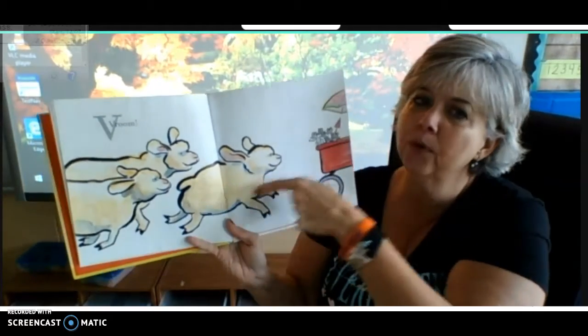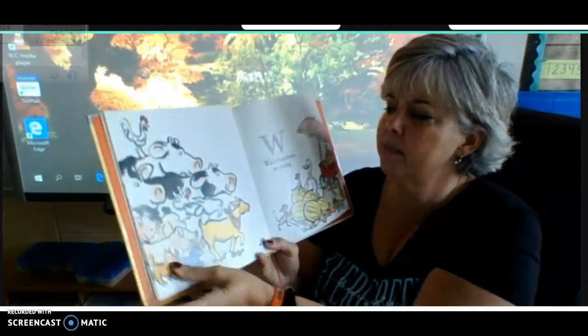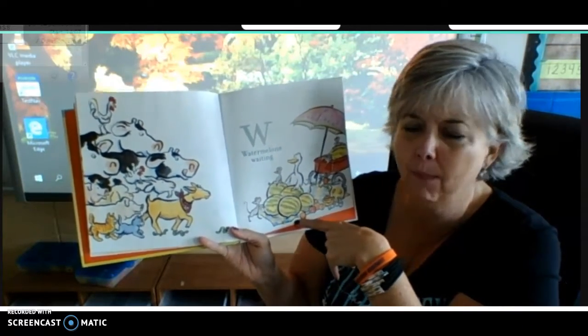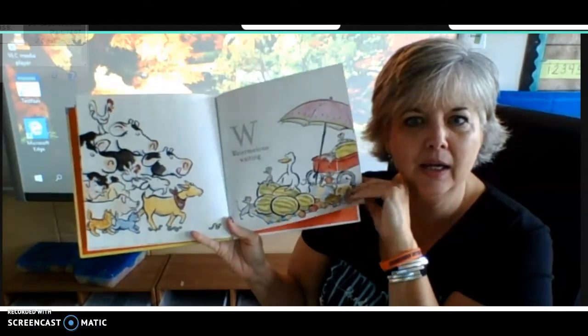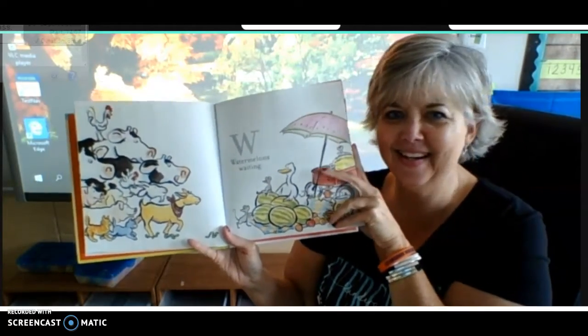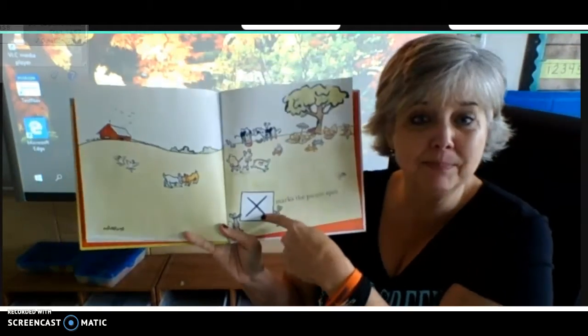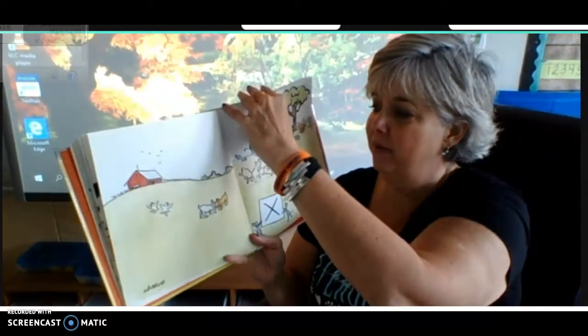V, vroom. Looks like the rain stopped. W, watermelons waiting. And look at all the animals coming. It looks like he set up a picnic. X marks the picnic spot. It is a picnic.